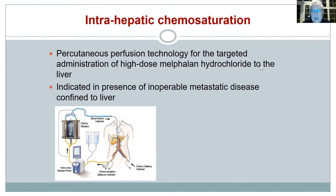But the idea of giving large doses of chemotherapy to where the disease is, leaving the rest of the patient alone, is what has inspired this idea of chemosaturation. This is a form of treatment where the liver, which, as many of you will know, in patients who develop secondary or metastatic uveal melanoma, is predominantly the target where it goes to. So if it's possible to give very large doses of chemotherapy to the liver and to nowhere else, it might be possible to give a bigger dose where the cancer is and not so much to the other tissues where you're just trying to avoid side effects.